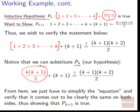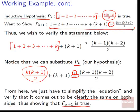It's not really an equation because we don't actually know if the two sides are equal to each other, so it's not technically an equation, but we can write it as this idea of, are they equal? Let's see if they are the same thing on either side. If it comes out to be clearly the same on both sides, then we will know P(k+1) is true. If we can turn that question-mark equals into just an equals, then we will know that indeed P(k+1) is true, and we will have shown P(k+1) is true from P(k), and we will have completed our inductive step.